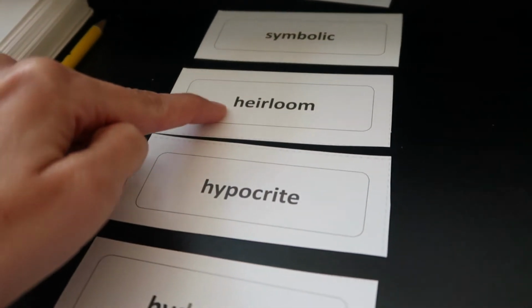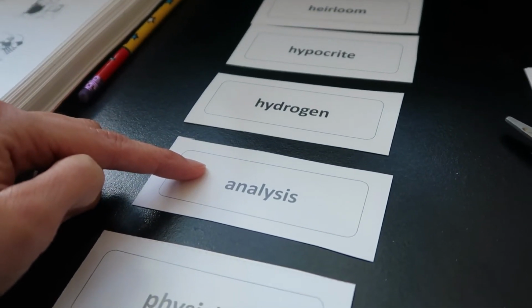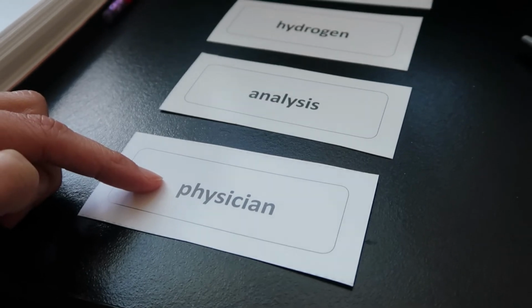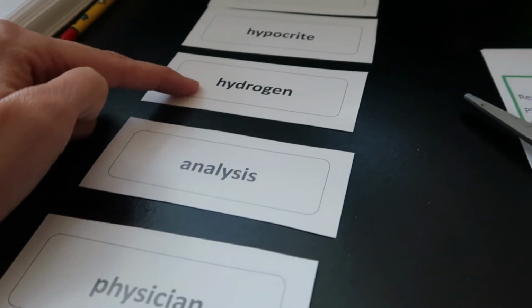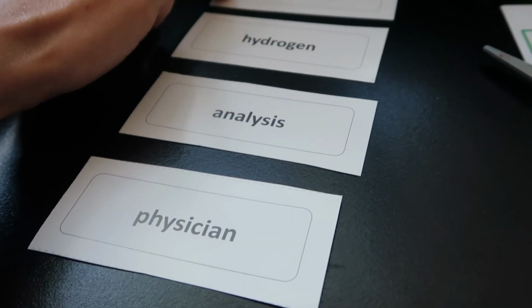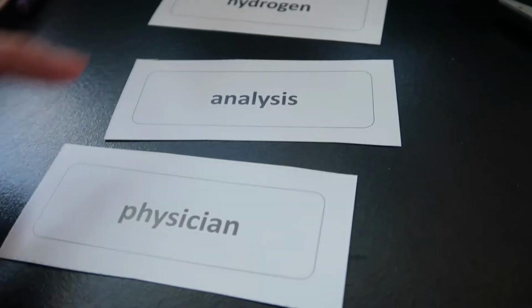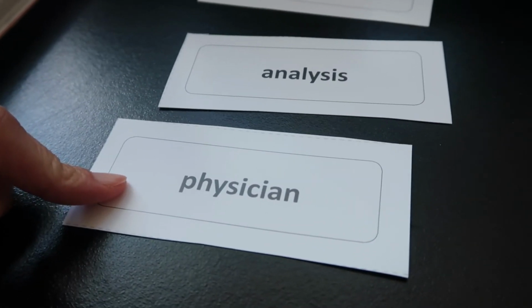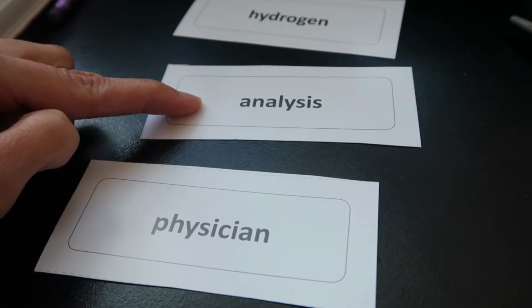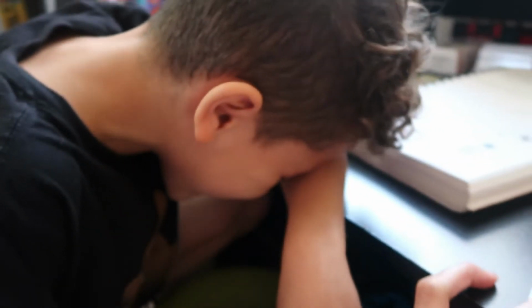Gypsy, symbolic, heirloom, hypocrite, hydrogen, analysis, physician. Physician. Physician. Again, go. Hydrogen, analysis, hypocrite, analysis, symbolic, analysis, physician, analysis. Okay, challenging words. Yes, dear.